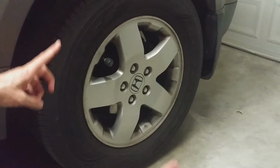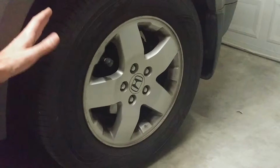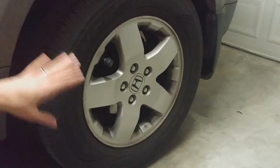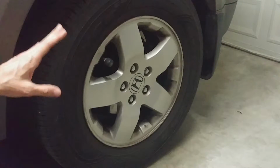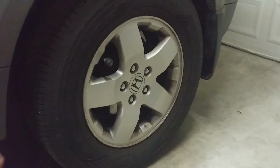Don't get tires that have bad online ratings. Even big manufacturers can make dud tires. So make sure it's a very highly rated tire. It fits your application, and it's in good cosmetic condition with a lot of tread, okay? And then have it shipped to you.